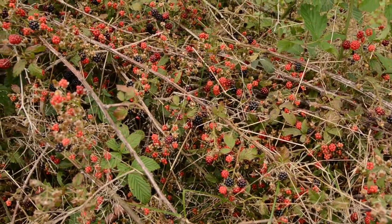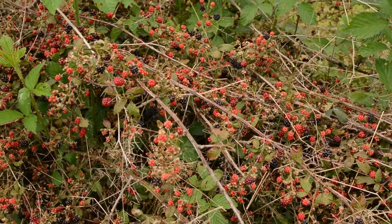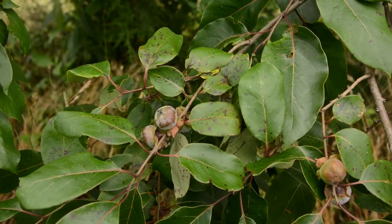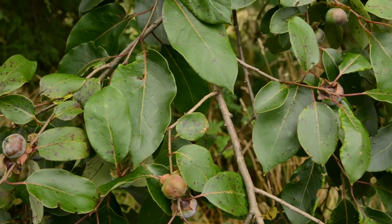The blackberries are loaded this year. Looks to be another fantastic year for persimmons.